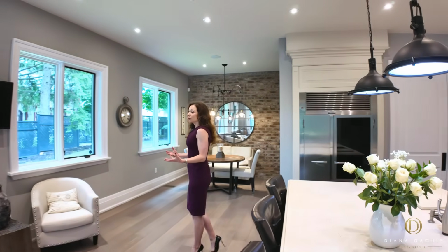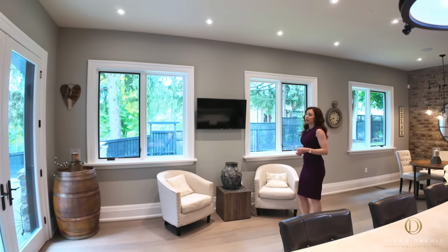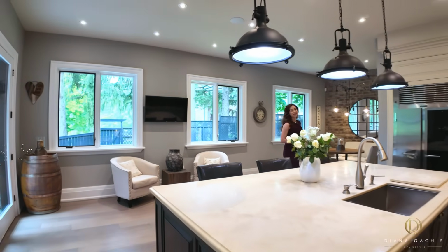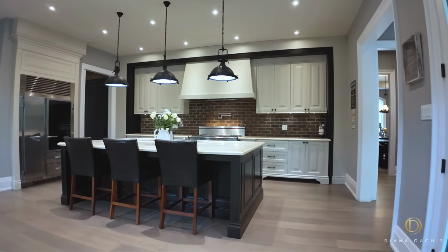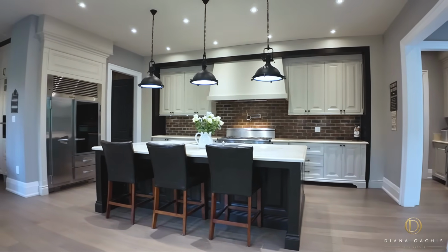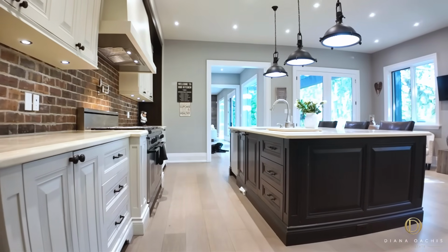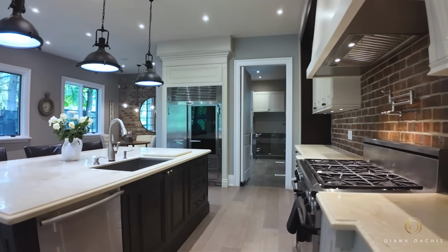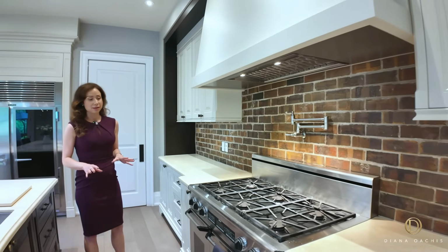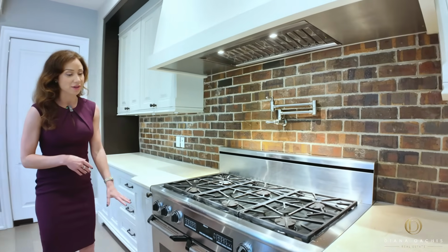Now, each room will have a ton of windows, so lots of natural light coming in, making the space feel very bright and airy. But the kitchen itself is what I want to talk about. So it's anchored by this 5x9 center island with a breakfast bar. You've got marble countertops set against a brick backsplash, very warm and rustic elements. As for the appliances, they're commercial grade appliances. So you've got a 48-inch gas range with 6 burners and 2 ovens.